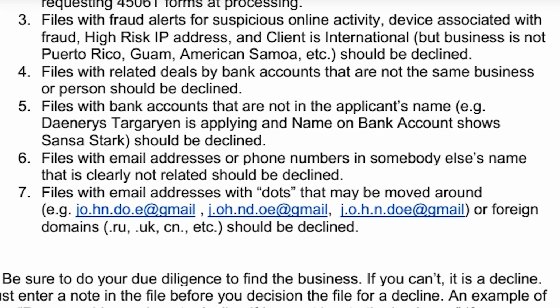Files with fraud alerts for suspicious online activity, device associated with fraud, high-risk IP address, and client is international, but business is not Puerto Rico, Guam, American Samoa, etc. Any U.S. territory should be declined. We covered that pretty in depth in the last email.